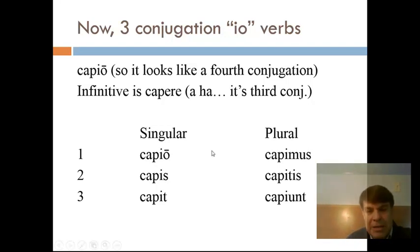Now, if you look at the capio here down at the bottom of the page, you'll see that except for the first person singular capio, which has a long O there, I can tell it's first person singular. And the third person plural has capiunt. Again, I can tell that's third person plural, and I can tell that that's present. So, what's the big deal here? The ending is intact. The word is intact. I can analyze this thing. It's present, active, indicative, either first person singular or third person plural.